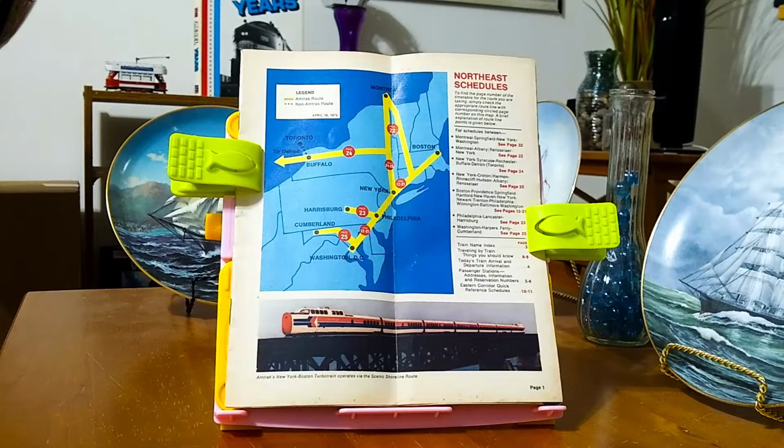Let's see what the caption says for this photograph. It says, Amtrak's new New York to Boston turbo train operates via the scenic shoreline route. Isn't that fantastic? A really nice photograph of a full length consist of the Amtrak turbo train. Unfortunately, the turbo train was not a total success, and the experiment was never really repeated again. Although the turbo train did run on more railroads than Amtrak, it did run on Penn Central and on Canadian National. So it's very nice that they included a picture of Amtrak's newest train, the turbo train.